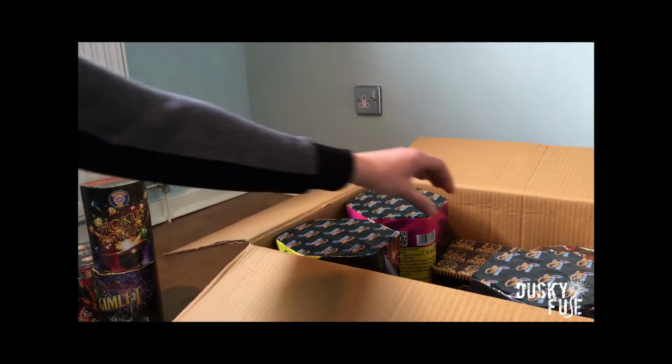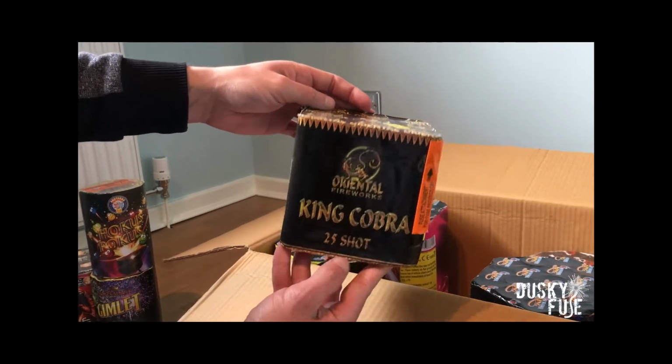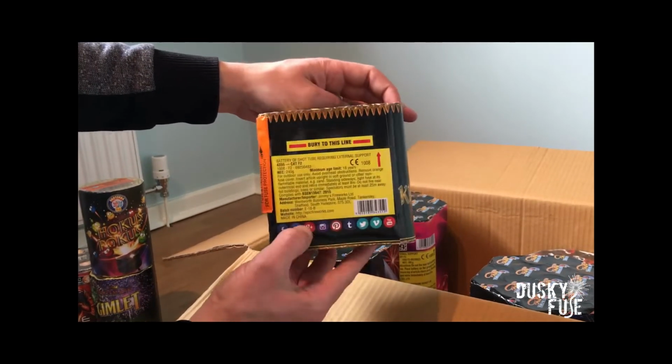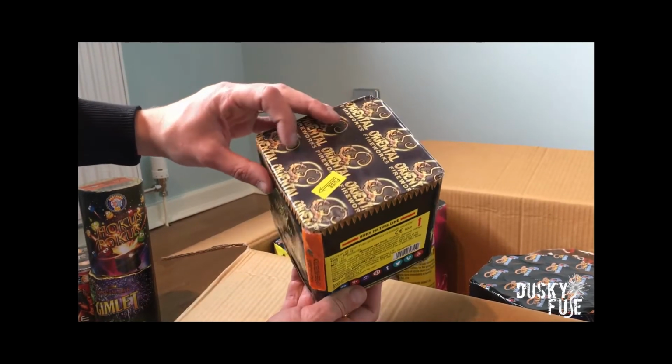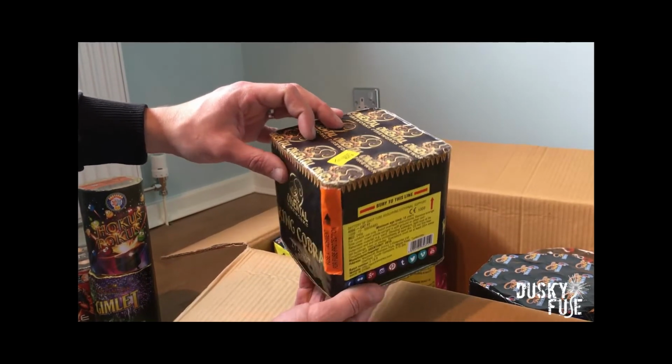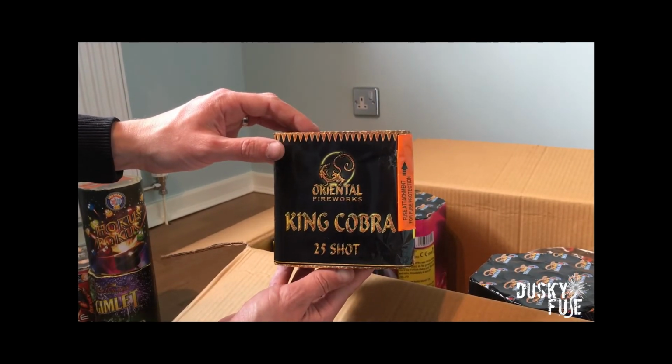We then have a second firework by Epic, although this is under the Oriental brand. Again, it's 25 shots. This also has an NEC of 240 grams, and the bore looks to be around 20 millimeters. In my opinion, this is one of Epic's best 25 shot fireworks.